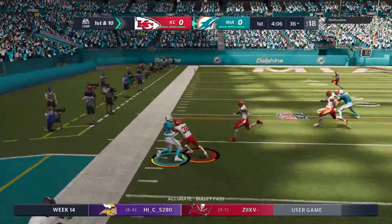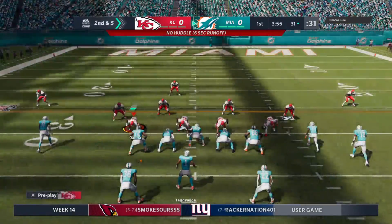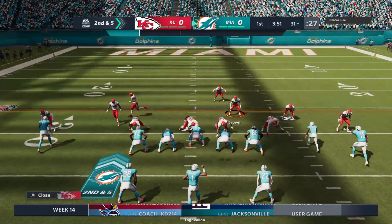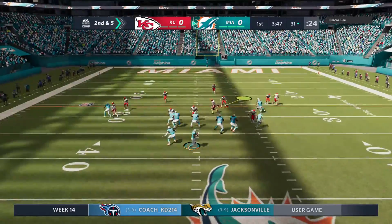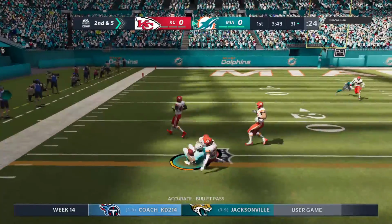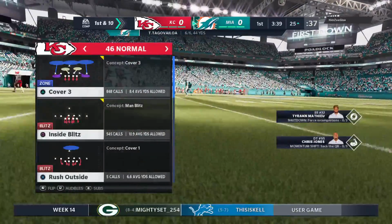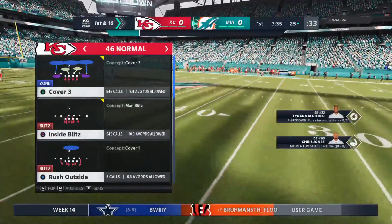Tua gets this one into the hands of Williams. 5 yards on the catch there, brings up 2nd down. 2nd and 5 after the 5-yard completion on 1st down. 2nd and 5 at the 31-yard line. Looking to pass, Tua. Caught left side, Williams, and he's able to get it down to the 25-yard line. Back-to-back receptions for him, and it's another 1st down.